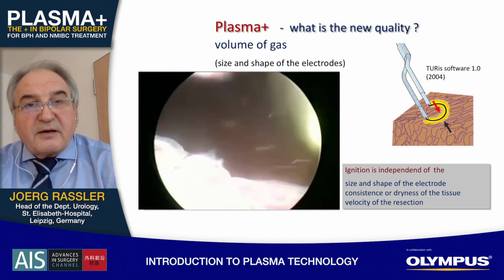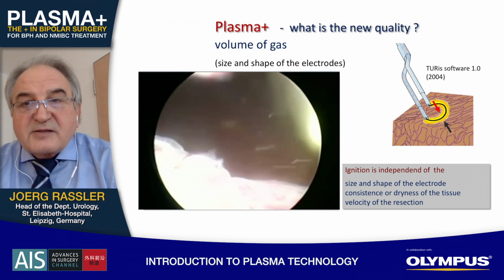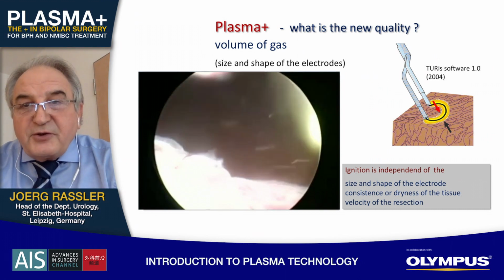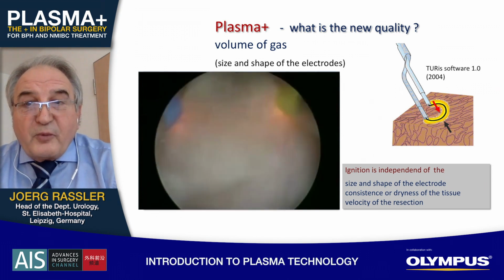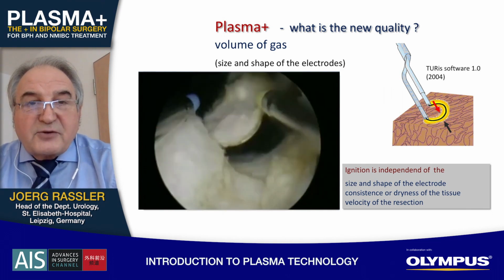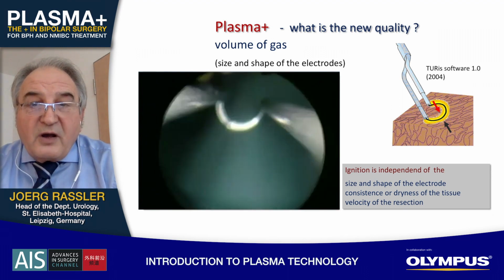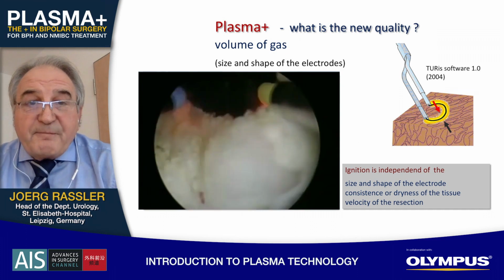And the third question was, what about the volume of the gas? The bigger the volume of the gas is, the more difficult it is to ignite the plasma. In the former ESG 400, it was recommended to use the mid-sized loop. Why? Because the mid-sized loop has a low volume of vapor pocket. And sometimes, if it's very dry material, it was necessary to touch the tissue to diminish the volume of the gas to ignite. With the newer ESG 1, that's not an issue anymore for ignition. The ignition is now independent of size and shape of the electrode, consistency or dryness of the tissue, and velocity of the resection.